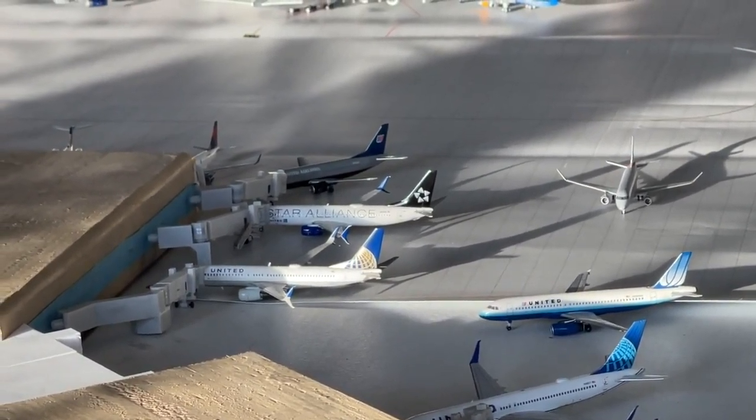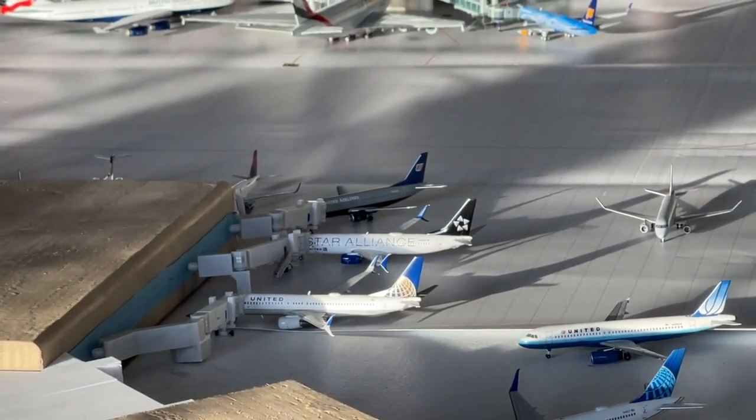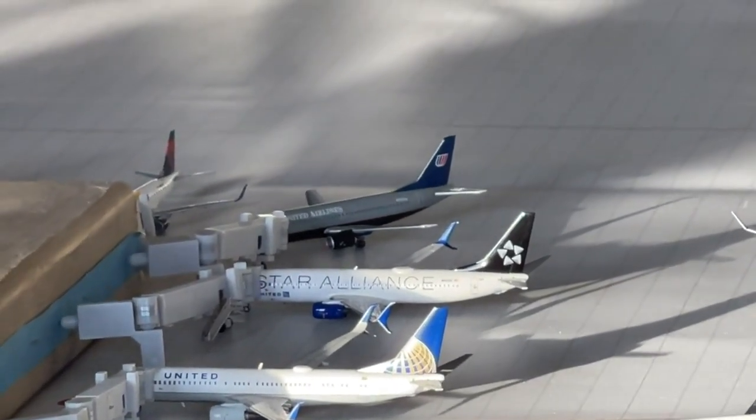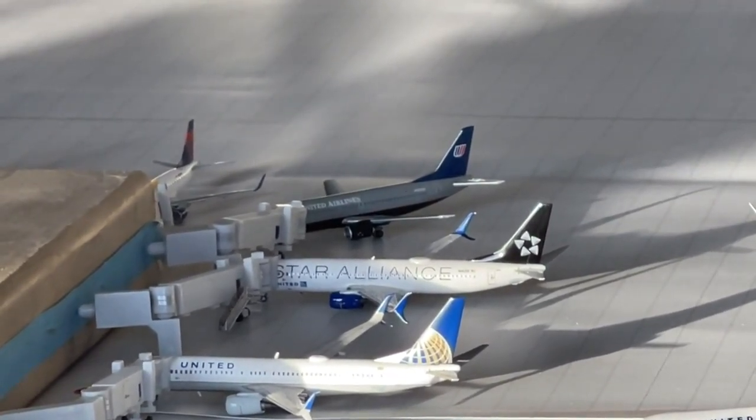Really cool 737-800. The Starline 737-800 is currently coming in from San Diego, and he's going to have a continuing flight over to, I'll get a little bit more zoom. That's the max zoom. Looks pretty good, honestly, though. But nevertheless, let's say this guy's coming in from Washington Reagan.